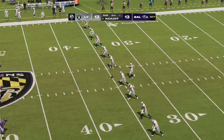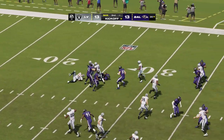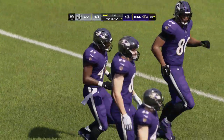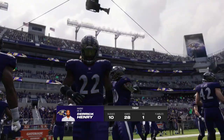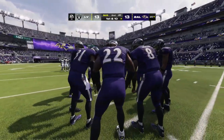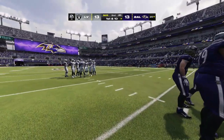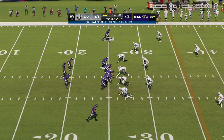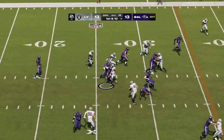All square now at 13 all as he sends this one away. And the tackle going to be made right there at the 25-yard line. And the Ravens taking the field. Jackson and the Ravens come up now 1st and 10 at their 25-yard line. Here's Mitchell now to kick off the drive.